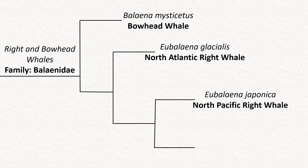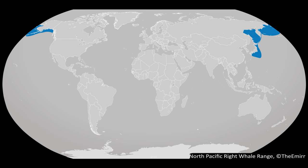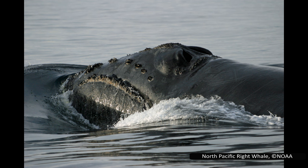and Japan in the west to Alaska and Canada in the east. There are believed to be only a few hundred of these whales remaining, leading to their endangered classification. Most of these are in the western parts of the range, with no more than 40 individuals found near Alaska and Canada. Physically, it looks so similar to the other two right whale species that it is impossible to tell them apart without genetic analysis.